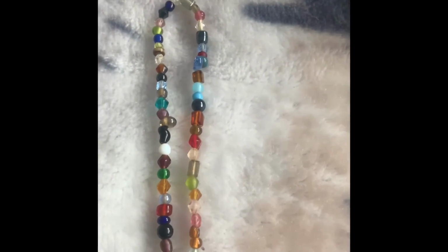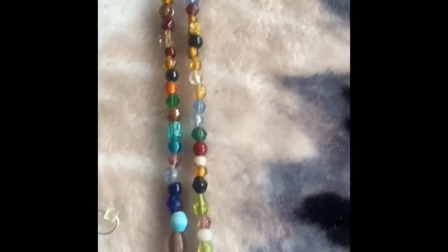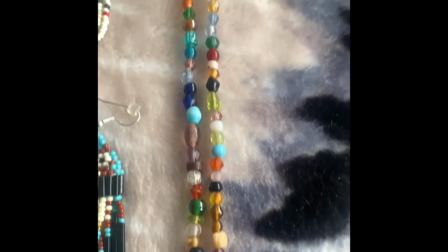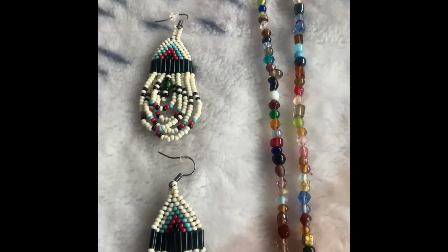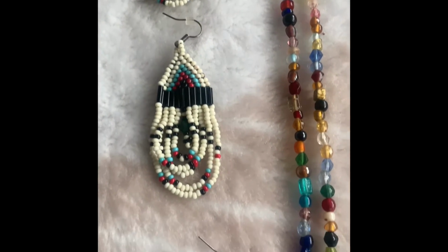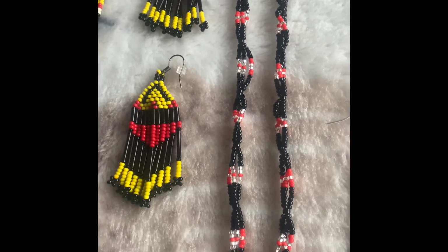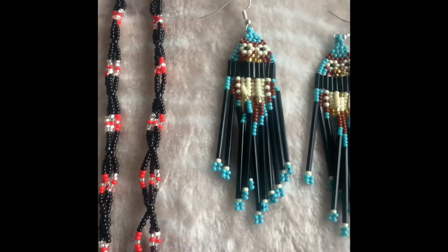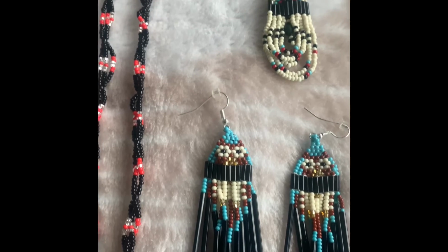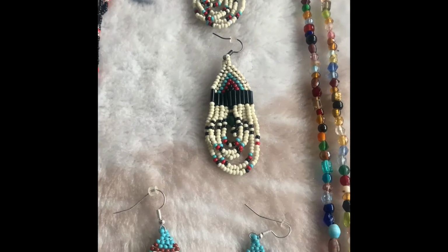This one here is what I purchased from a Native American store. I purchased quite a few actually, and I gave some away to friends. They're absolutely beautiful. What I will do in the next clip is show you some items that my Native American family have also made for me.